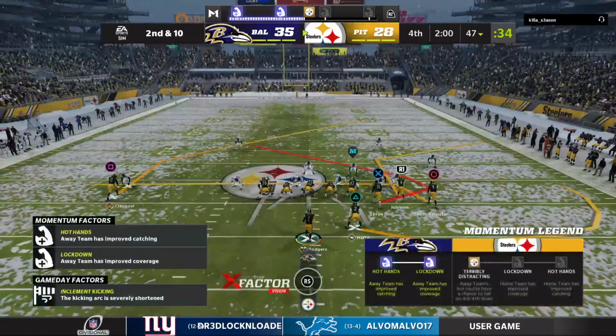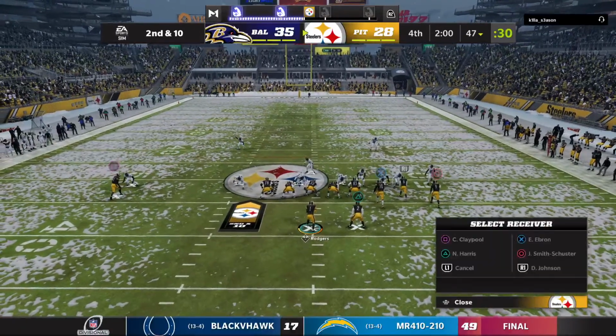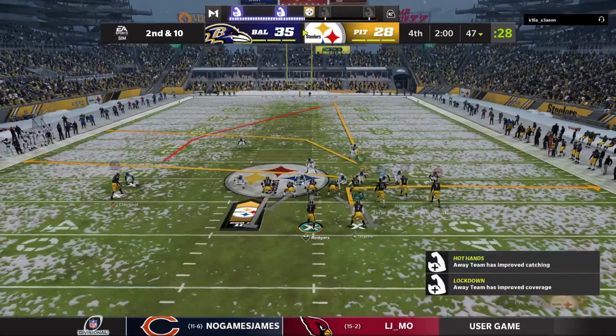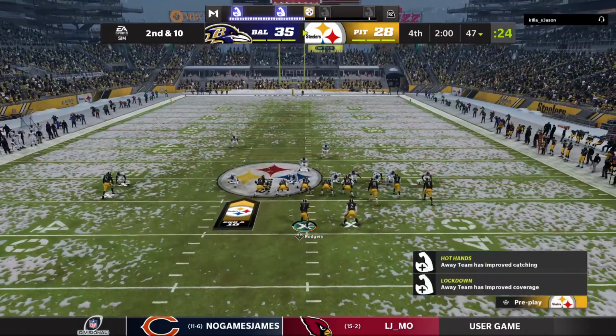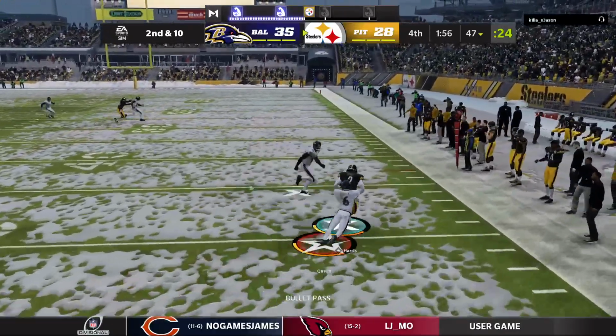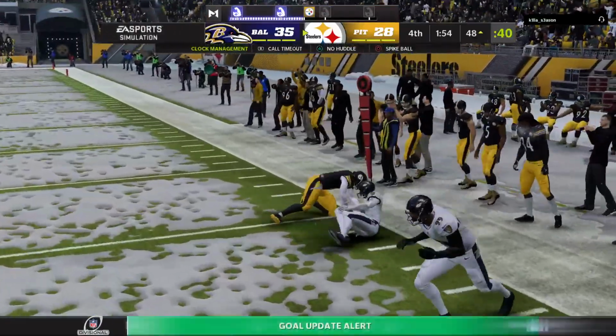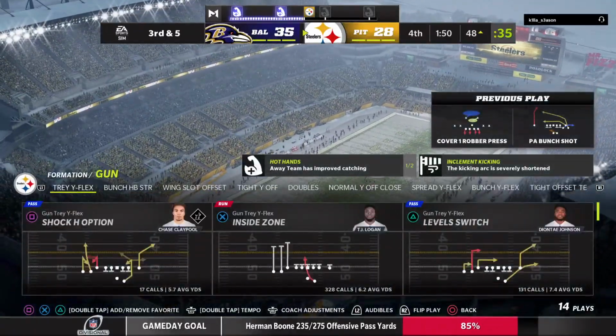So the Steelers with the football as we get you reset. They come up on a second down now in a game that looks like it's going to go down to the wire. Now it's Rodgers. Pass complete to Harris. And he'll be brought down at the 48-yard line. 5 yards. Now it's 3rd and 5.